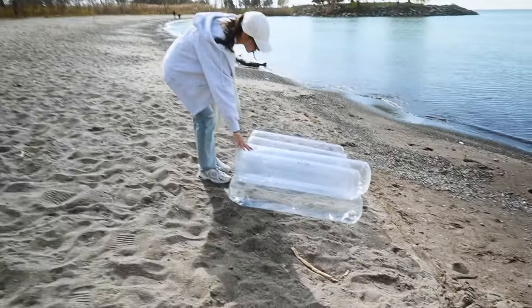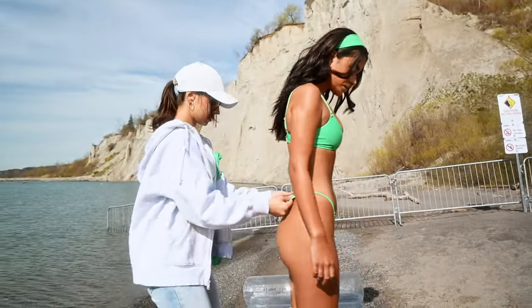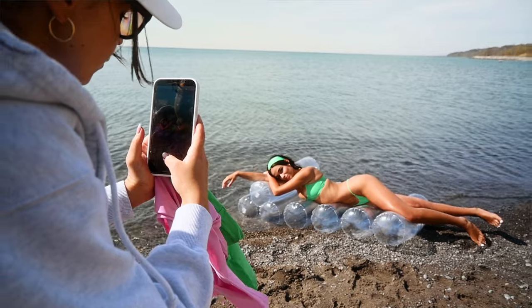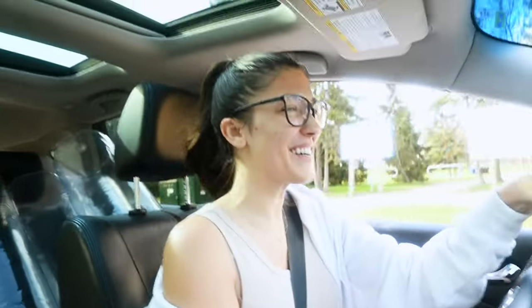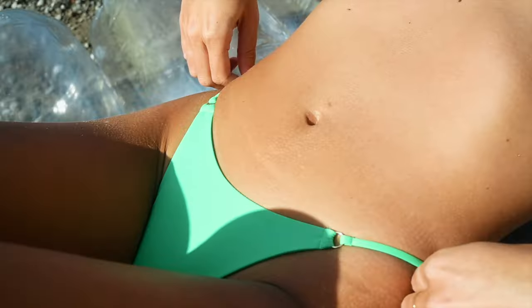Okay, kids, let's pretend that we are not in Toronto and we're in Malibu. Yay! Oh my god, what? We're in Malibu? Gotta work with what we got, you know what I'm saying? Ooh, it's a bit chilly. I'm wearing shorts, we're doing a bikini shoot today, and it's a bit chilly, so we're gonna have to suck it up.